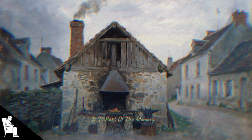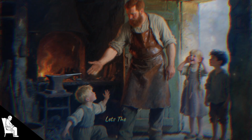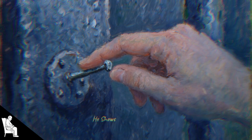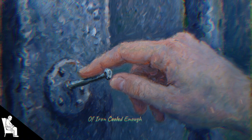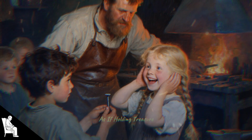The forge is more than a workshop. It is part of the memory of the village itself. Sometimes the blacksmith lets the children step inside for a moment, under strict watch. He shows them a nail or a small piece of iron cooled enough to touch. Their fingers close around it with delight, as if holding treasure.